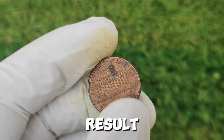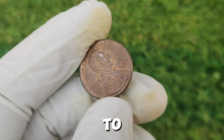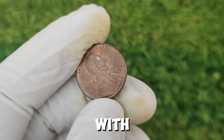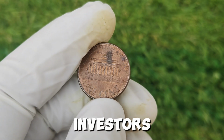This error can result in certain features of the coin being extra bold, offset, or overlapping in ways that make them highly desirable to collectors. In 1995, a particular batch of pennies was struck with this double die error, and this is what triggered a frenzy among numismatists, coin collectors, and investors.